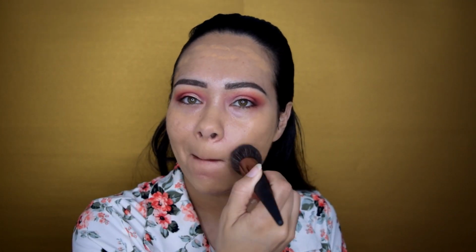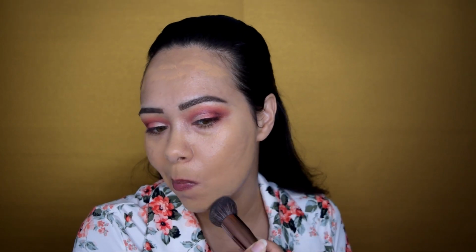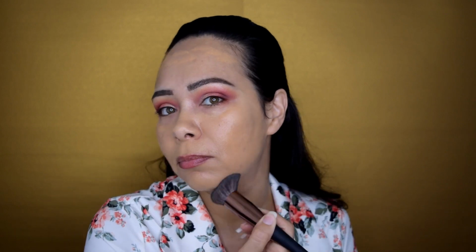I feel like the shade range is not a plus at all, and there's a big difference in there. There's nothing in between, so I will probably have to buy 6 and buy 8 and mix them to make it work for me. So for that, I'm not liking it in that sense. I do like that it's full coverage, but I feel like I have to apply more in order to have full coverage.